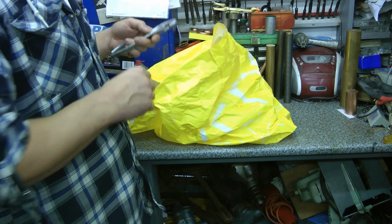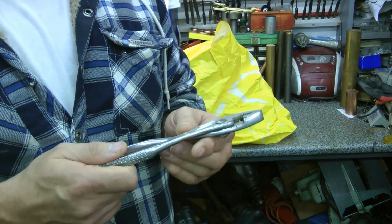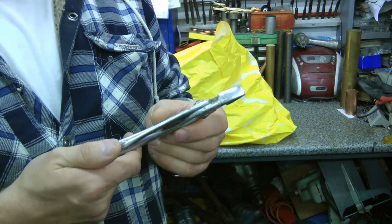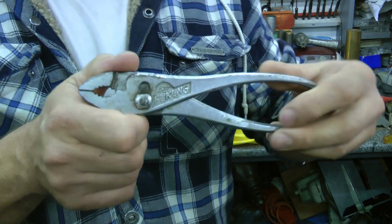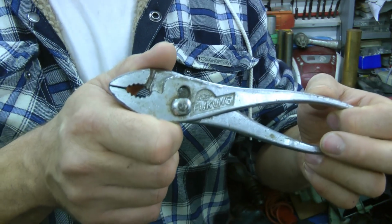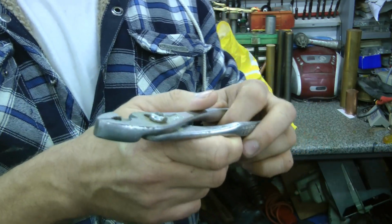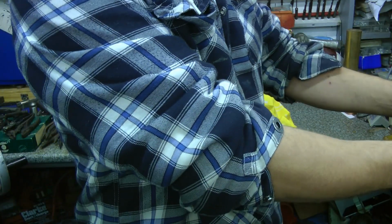Ah, yes. These were a very good find. And I'll tell you why when I turn them over. They were a Fukung good find. Yeah, they were a Fukung good find, they were. Right, let's go.